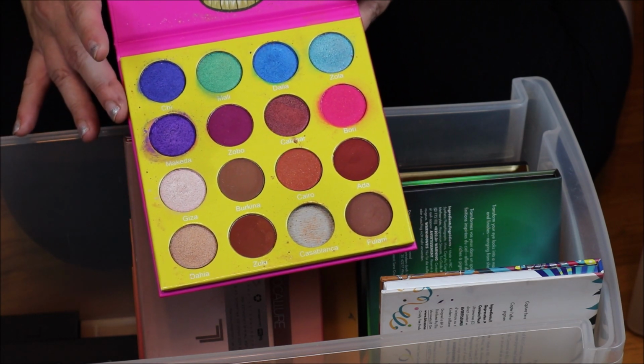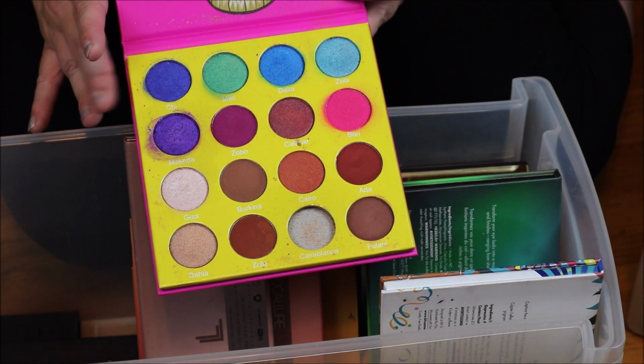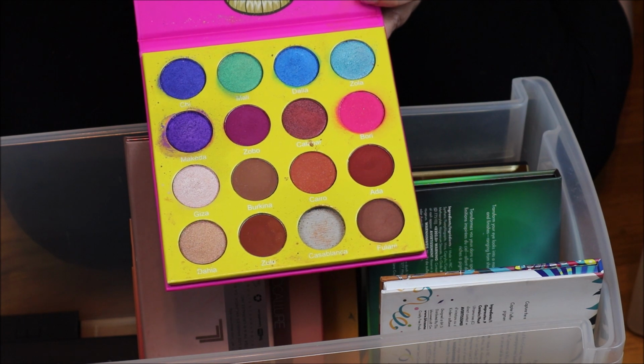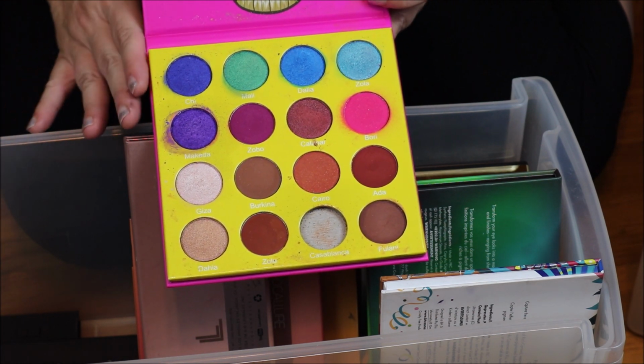I used it in an Easter eyeshadow look that I did back in April. Go ahead and check out that video. I absolutely loved doing that video and using this palette.